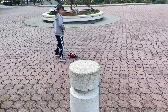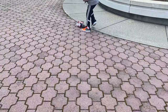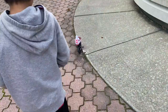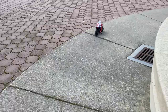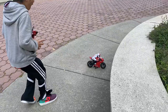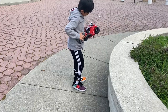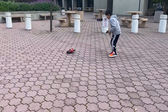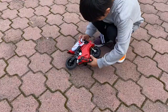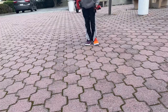When it turns, wow. That's pretty unstable, isn't it? This is pretty. It actually. Wait. Now let's press this button and let's see what it does. Let's see. Maybe it does the lights. What happened? The lights are on. Which lights? Front lights? Yeah, front lights. Oh, you're right. That's cool.